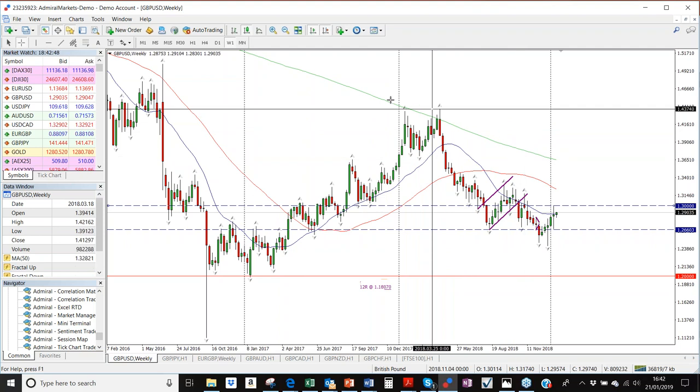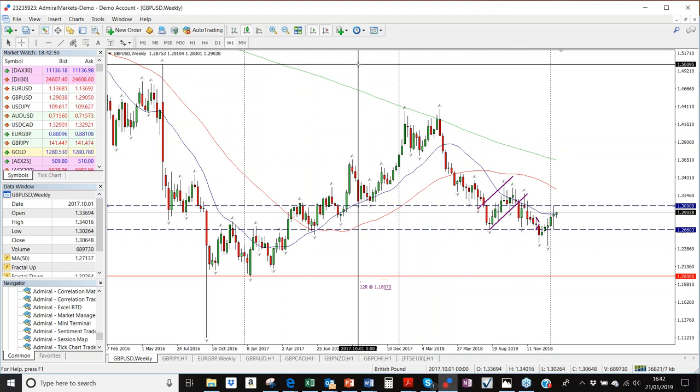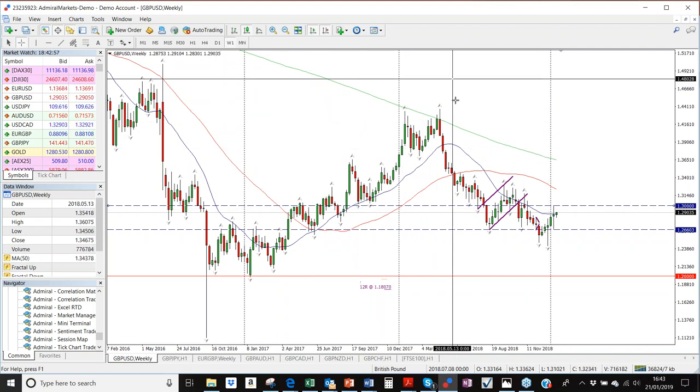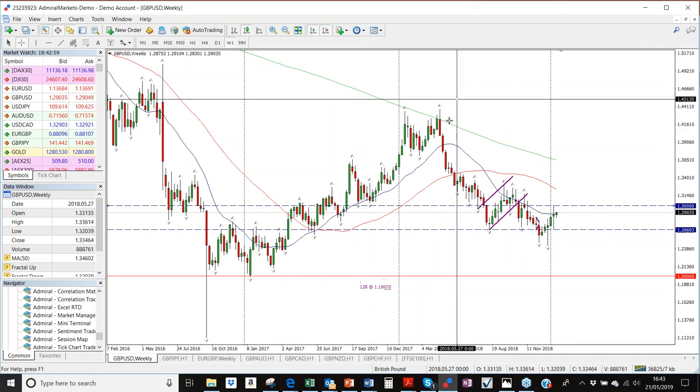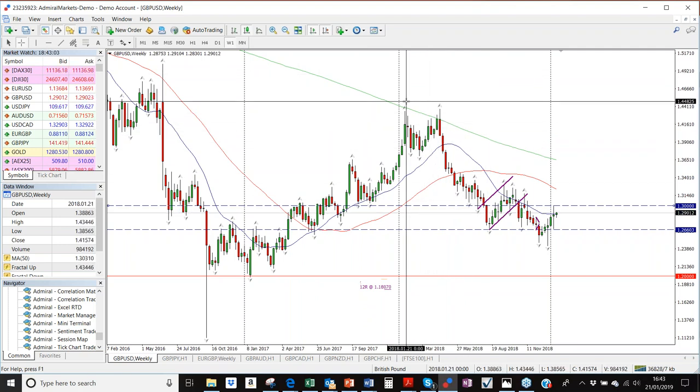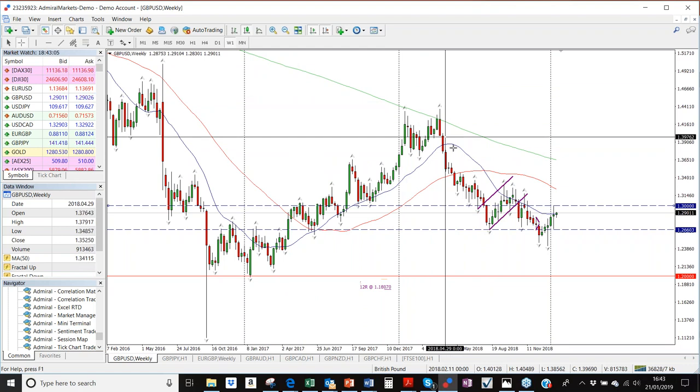Then it hit the green 200 period moving average. If you remember, we talked about the moving averages right back in one of the earlier sessions, and about how they can be used as dynamic support and resistance. We can see that's what happened there. We also had another key reversal, a bearish engulfing candle, before price fell away. That's what the trade was.